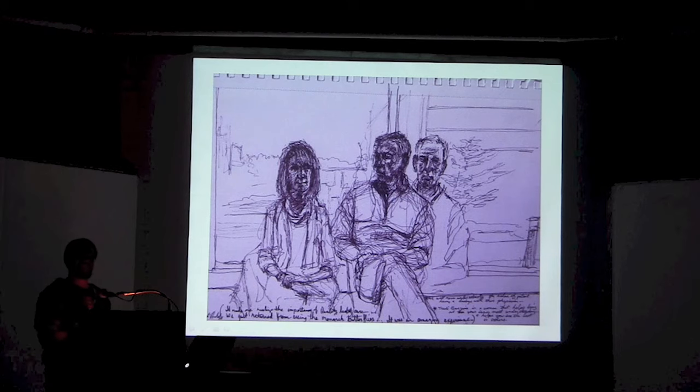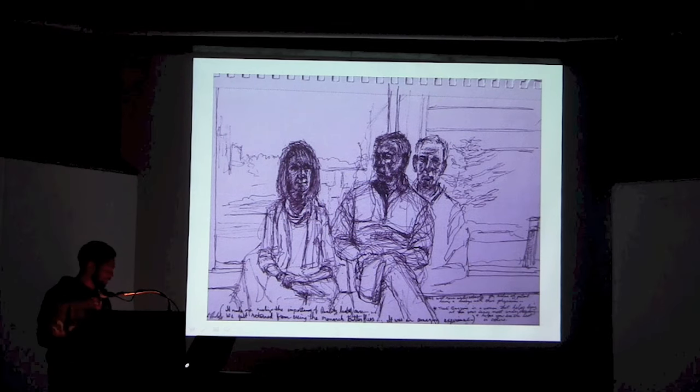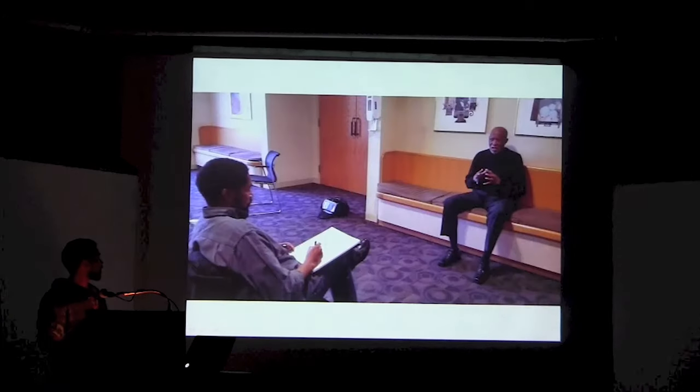And what could art do for the medical community? So I'm drawing different people. This gentleman here, this is a man and his wife. And he was a former doctor, and she was too, but then became a patient. And so when things switch like that, that's an interesting discussion.